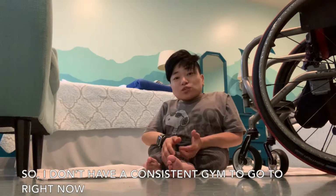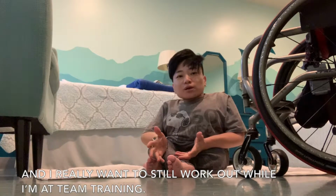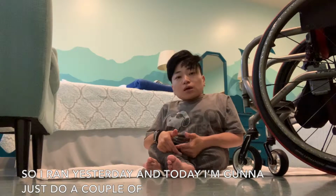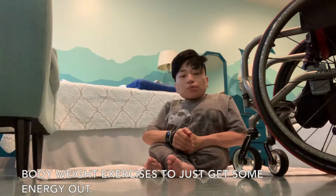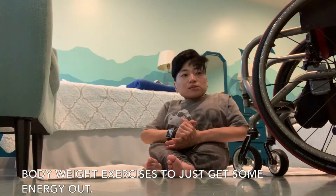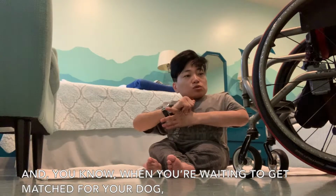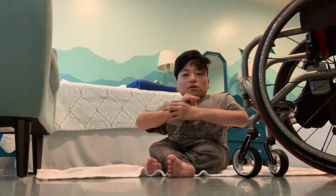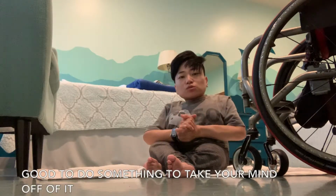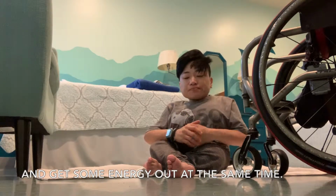I don't have a consistent gym to go to right now, and I really want to still work out while I'm at team training. So I ran yesterday, and today I am going to just do a couple of body weight exercises to get some energy out. And when you're waiting to get matched for your dog, it can be a little bit anxiety inducing, and so sometimes it's good to do something to take your mind off of it and get some energy out at the same time.